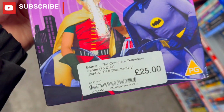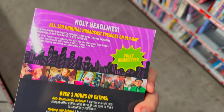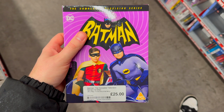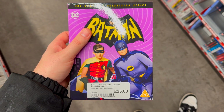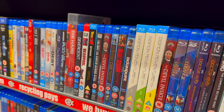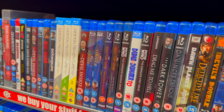Batman Blu-ray, £25. This is a bit of a deal, I think, because it doesn't seem to be this expensive when you go to like CEX, well, it's HMV rather. So yeah, 25 quid for this is pretty good condition as well. So that is there if people are interested in that. And then we've got some D's then there, just a little swoop of the shelf there, some Deadpool, some The Devil Inside, Doctor Strange, Doctor Who, Dumb and Dumber, etc.